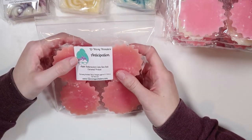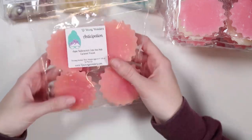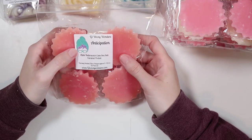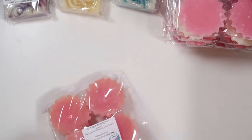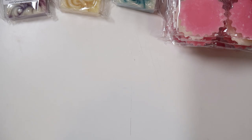I feel like this is a Rocky Horror Picture Show reference. Is this like ombre? It's so pretty. I think it is. Yeah, it's gotta be. Apple butterscotch cake, sea salt, caramel, and pretzel. Oh, I love apple butterscotch cake. I love sea salt. I love caramel. I love pretzel. I'm so excited.